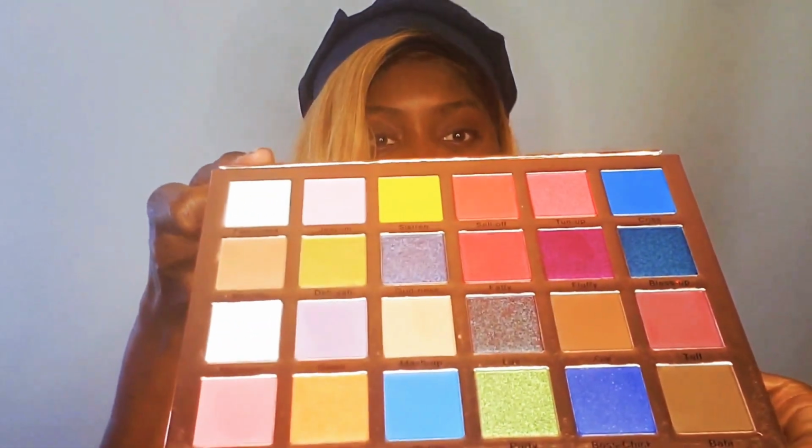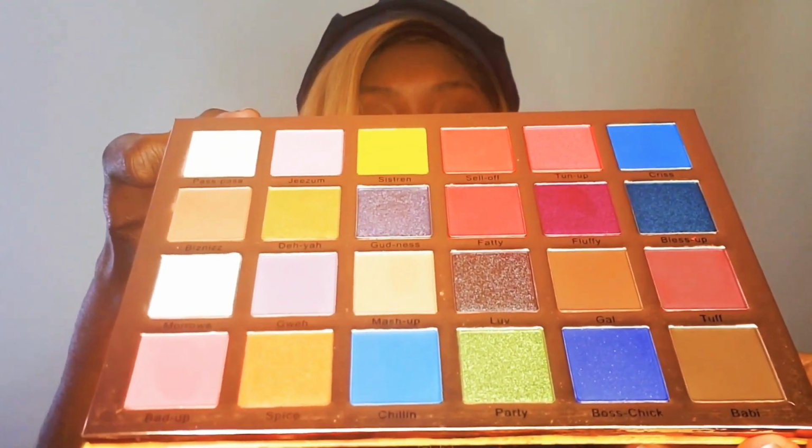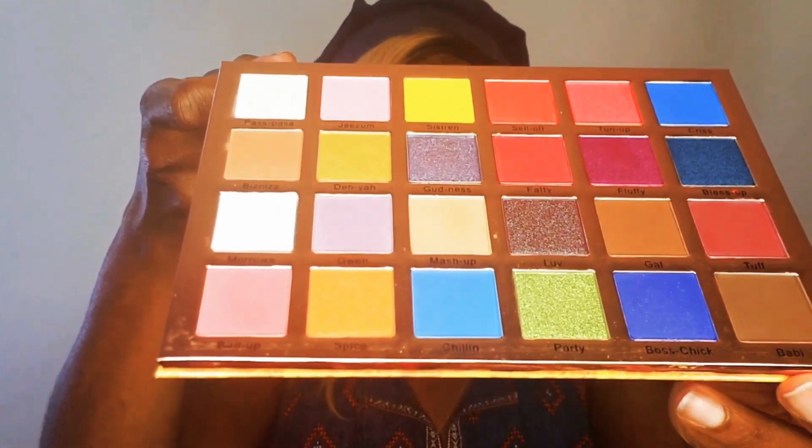This is what the palette looks like on the inside. So pretty. All of these have Jamaican names to them because the owner of the company, Yolondo, is Jamaican. So let's see how this is gonna look, right? I'm gonna try to swatch all of them to give you guys an idea of what they look like.